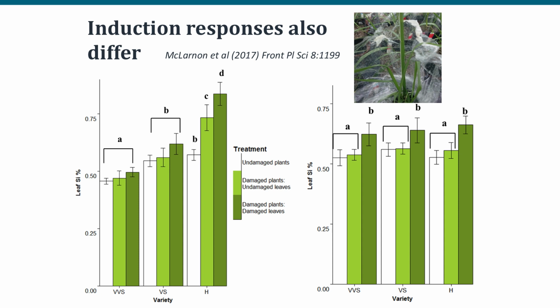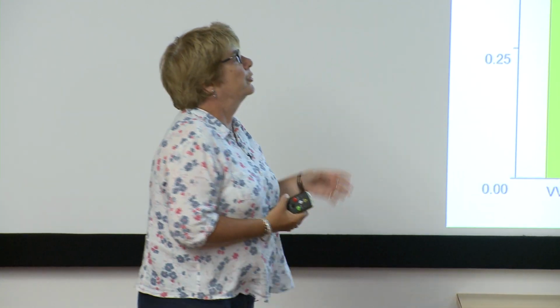All the varieties showed very similar levels of silicon uptake, and so we thought, well, okay then, maybe the genotypic differences, the varietal differences, are due to transpiration, and when you make transpiration the same, you don't see any differences in the genotypes. But the real thing that we didn't expect was that we saw induction in all 3 varieties, even the very, very soft one, in fact. So what this tells us is that some aspects of silicon allocation within a plant are not controlled by transpiration. The plant has some direction over this.